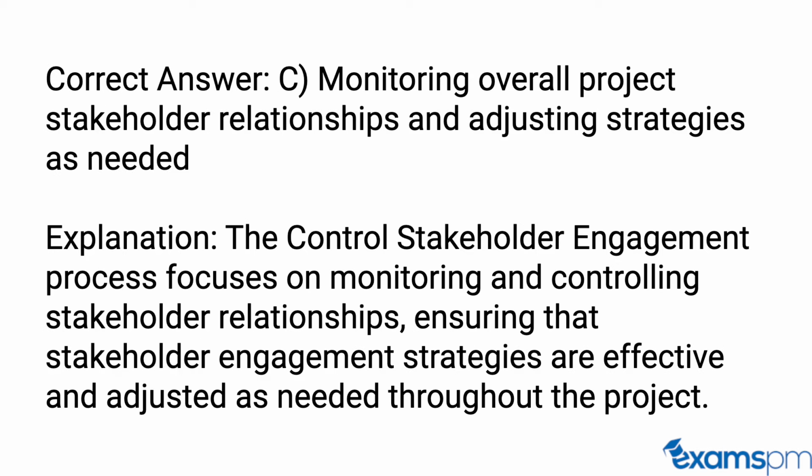Correct answer: C. Monitoring overall project stakeholder relationships and adjusting strategies as needed. Explanation: the control stakeholder engagement process focuses on monitoring and controlling stakeholder relationships, ensuring that stakeholder engagement strategies are effective and adjusted as needed throughout the project.